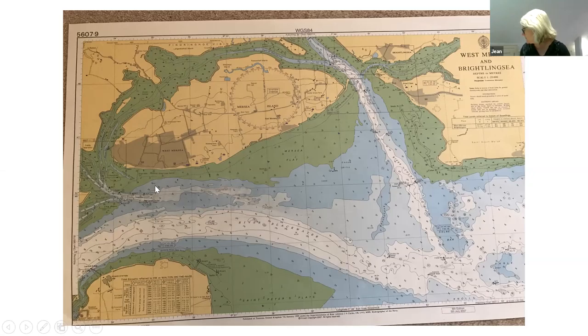And then if you look at this area here, which is the entrance to West Mersey, you'll see that there's a channel. There's a channel marked, and you'd start to get more lateral marks. You'll see there's a group of four green lateral marks here, the triangles on the right hand side, and the red buoys are on the left hand side.